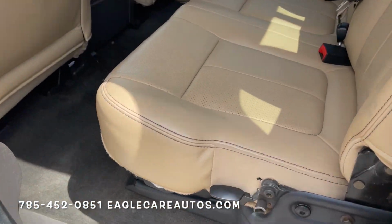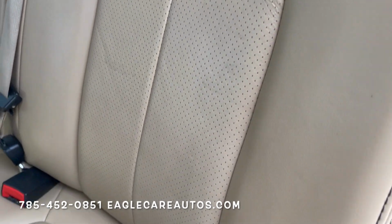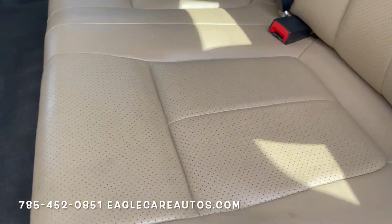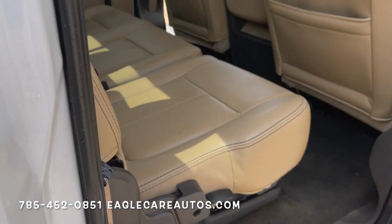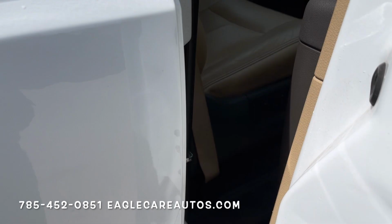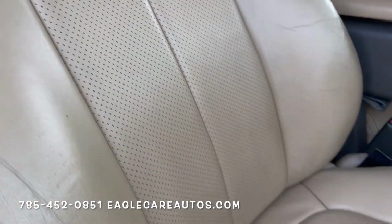Jumping into the back seat here, very clean here as well. Just no obvious wear. Carpets are all in good shape. These do pop up for additional storage underneath. And the passenger rear seat, it's in nice shape. Once again, just nothing obvious. Maybe a couple small smudges there that would wipe off. Passenger side seat, you know, this besides a few light creases on both sides, just nothing major, nothing that wouldn't clean up very quick and easily.